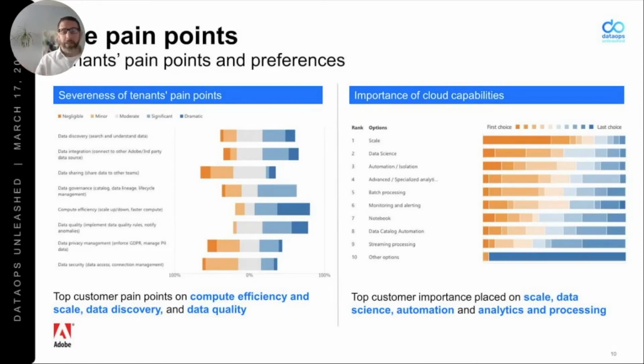In addition to that, before we built out this platform in the cloud, we wanted to understand what our customers' biggest pain points were. We wanted to understand what was most important to them so that not only were we taking our infrastructure and moving it into the cloud, but we were going to solve some of their biggest pain points and meet some of their most important needs as we moved into the cloud. On the left-hand side of this, you'll see the severe pain points that our tenants, or the departments that were working on this platform, were facing. The lines with the longer blue sections are the most severe pain points.